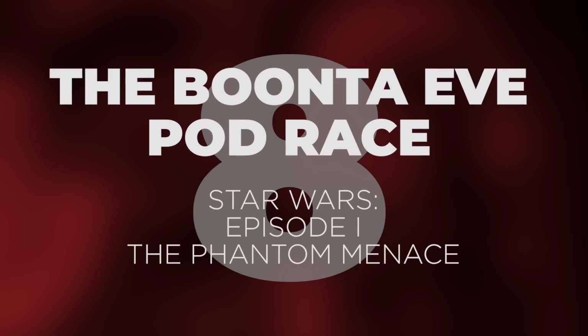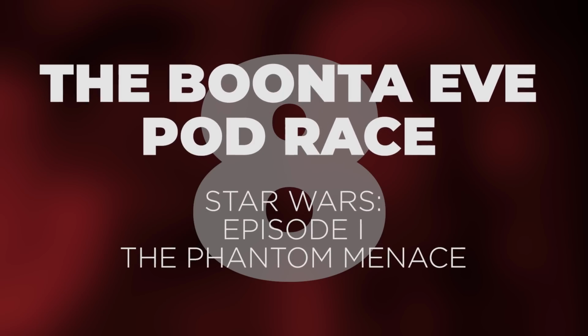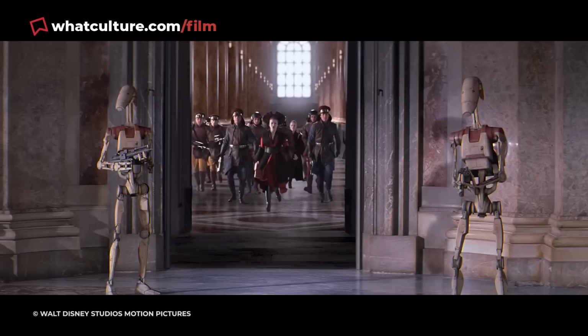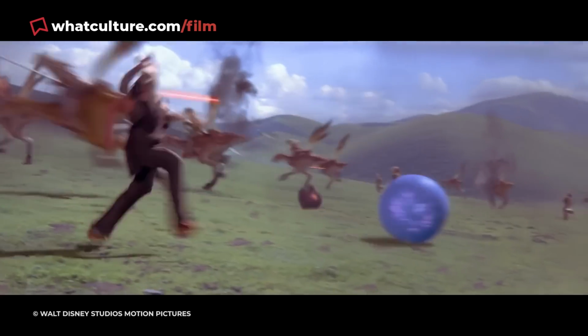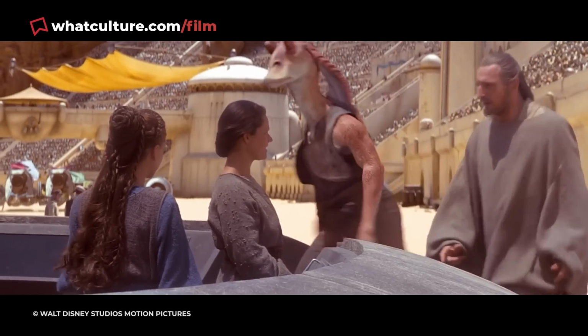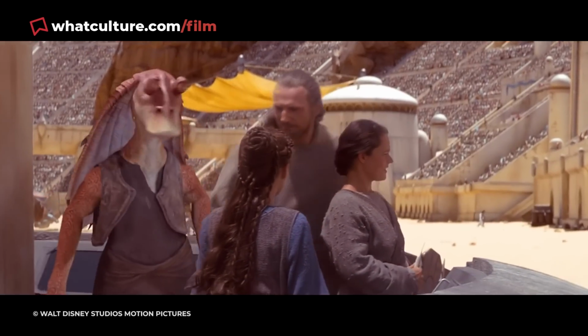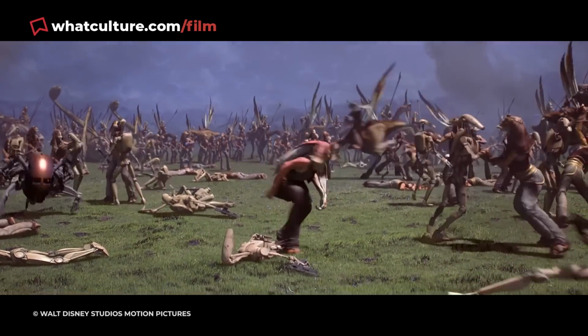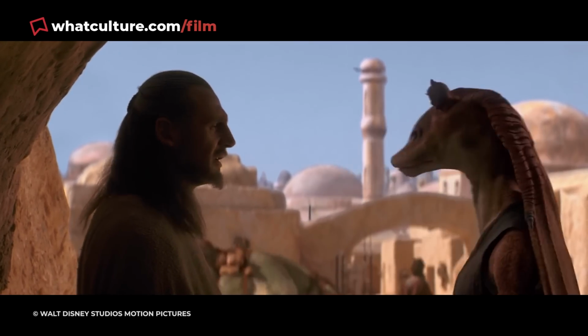Number 8. The Boonta Eve Pod Race, The Phantom Menace, Episode 1. Now, The Phantom Menace got quite the bad rep when it first released. Sure, Jar Jar Binks was a character we could do without, but the CGI techniques used to generate him were pretty impressive. This will never be considered one of the highlights of Lucas's saga though, but it still contains some iconic moments, and the pod race sequence definitely is a top contender.